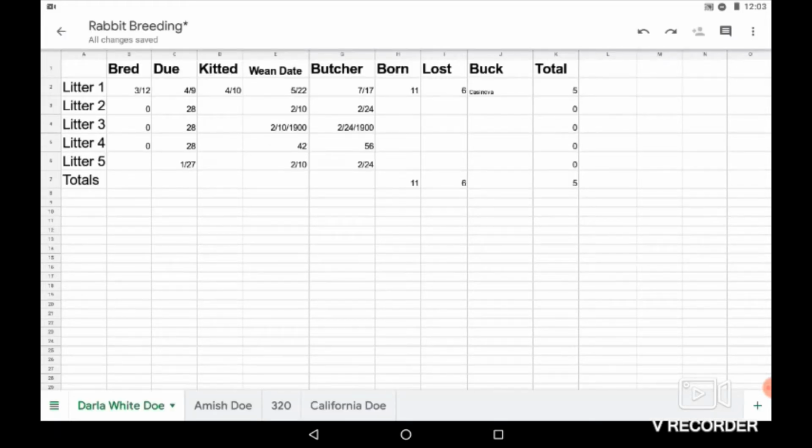So I have a category for the father, and she was bred to Casanova, our all-white New Zealand, and that's pretty well all for her. And all of these are just random dates. Sometimes when you put the figures in, it just throws random numbers out, but as soon as you put an entry in, it straightens right up, and it's like it was never there.